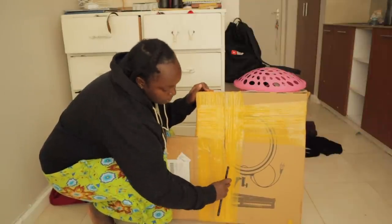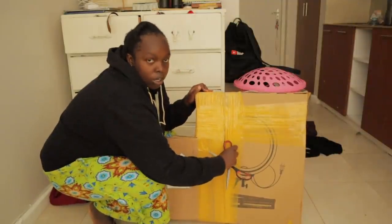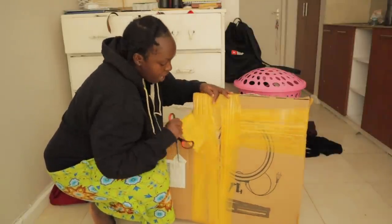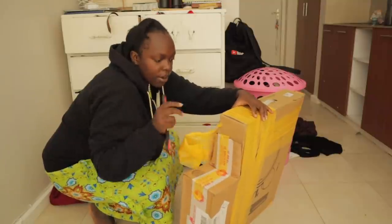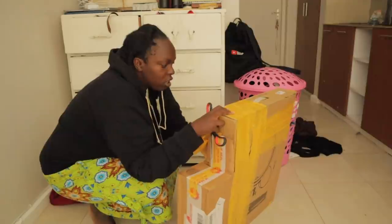Okay, so yeah, the story about this ring light. I wanted to shop during Black Friday, and I saw it was $50. So I was like, ooh, okay, I'm gonna wait for January, because January is the best deal. So I'm waiting for January, and it returned back to its original price, $153. And I was so shocked.